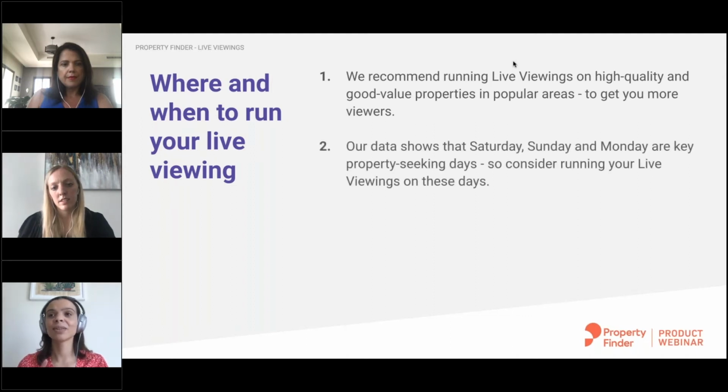And if you're in Dubai, you can use Data Finder to find out areas that are really popular. Our data shows that Saturday, Sunday and Monday are key property seeking days, so we recommend considering running your live viewings on these days.